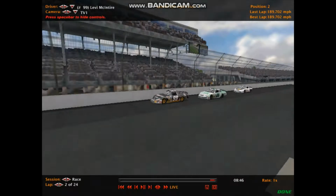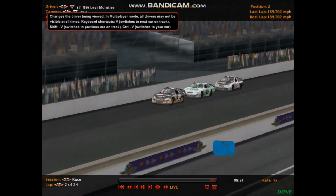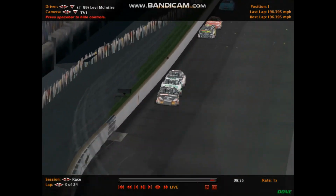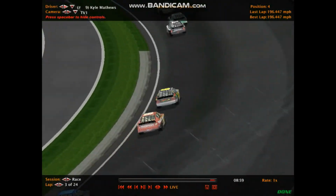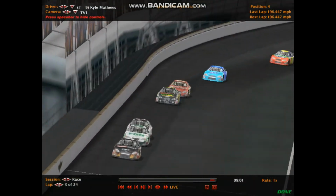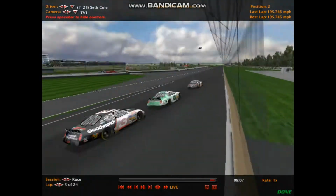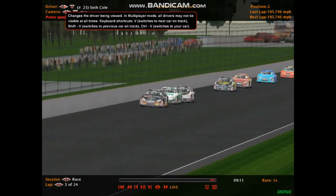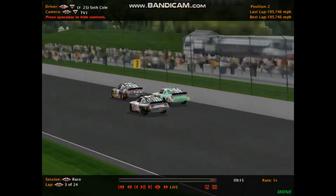They come to the start-finish line. Levi McIntyre now has the lead. Here comes Seth Cole to the low side, tries to take the lead away. Levi leads this lap, and Cole Deaver is in 3rd position, Kyle Matthews in 4th, and 5th is Keith Batson. Kyle is trying to sweep Indy this season. He won the Indy short track about 10 miles up the road at the last race on the tour. And here he tries to get the win at the Brickyard. But 38 other cars, of course, will be the prime protagonists for this race today.